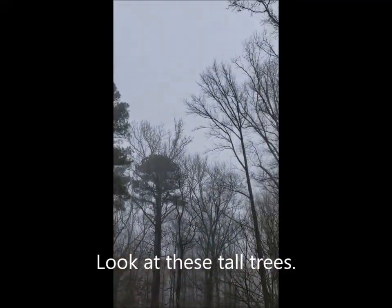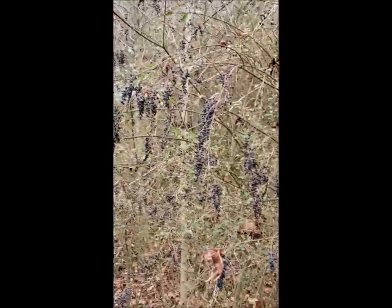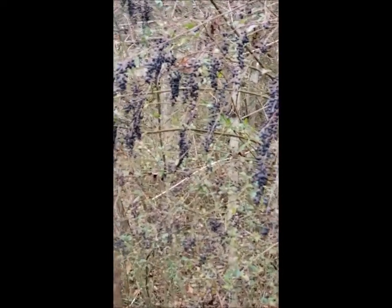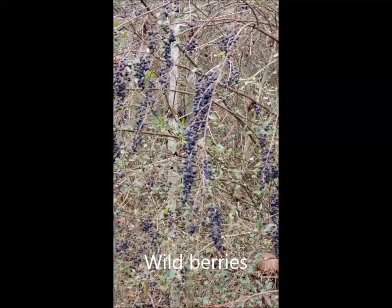Look at these tall trees. I wonder how old they are. What's your guess? Let's take a closer look at these wild berries growing on these trees. I wonder if they're safe to eat.